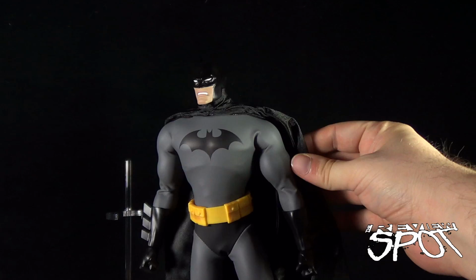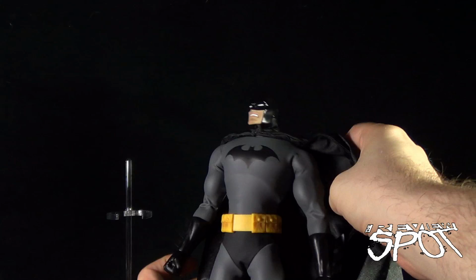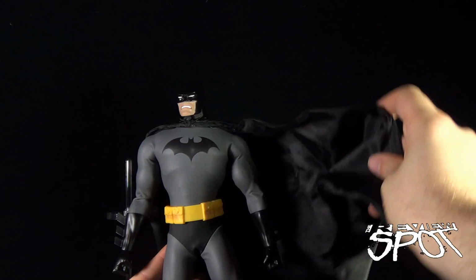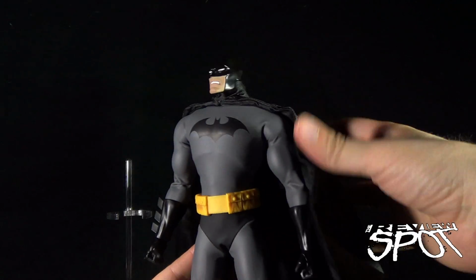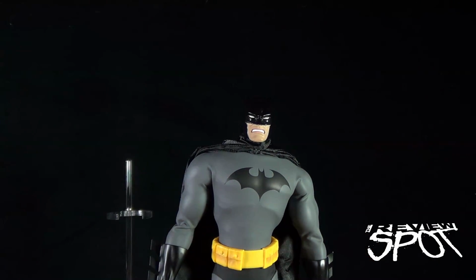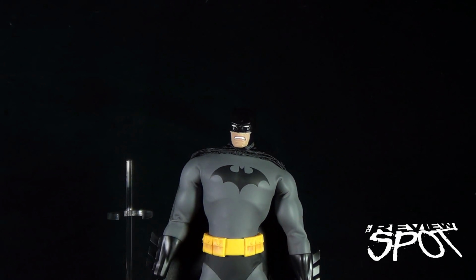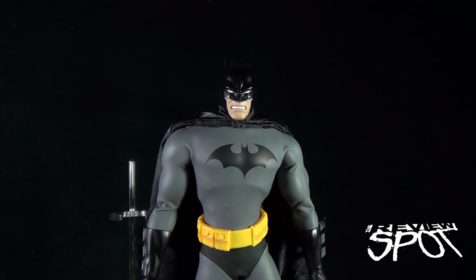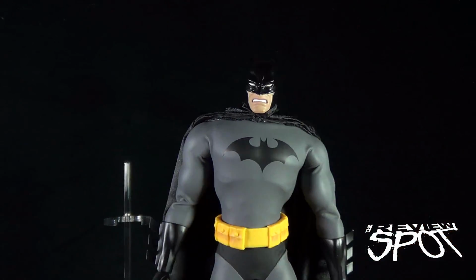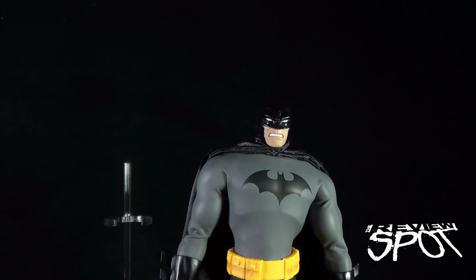He does have a wire framed cape, so you can manipulate it a couple of different ways if you want. This whole cape section here is all wire framed. So again, you can have it more billowing out, or you can tuck it further back. I think it keeps Batman looking a little cleaner when the cape is further back like this. But you could display him really any way you want. I think it keeps everything a little neater when the cape is not as flowing out. And then you can do a little bit of adjusting in the cape section here.